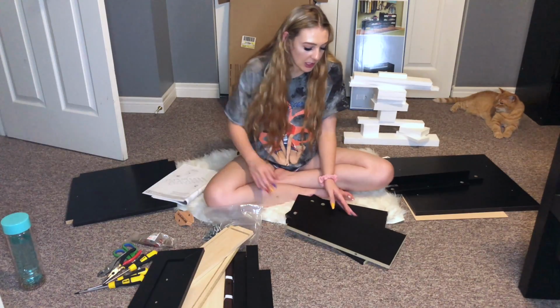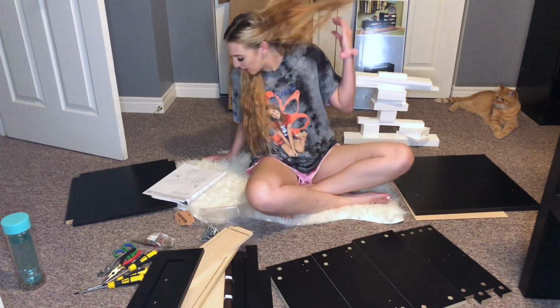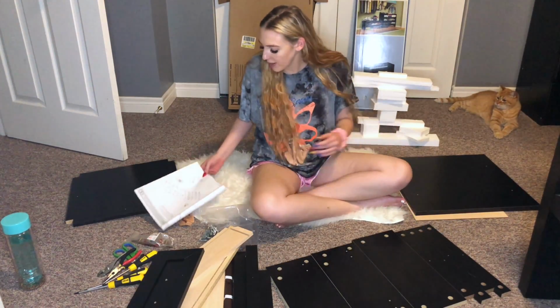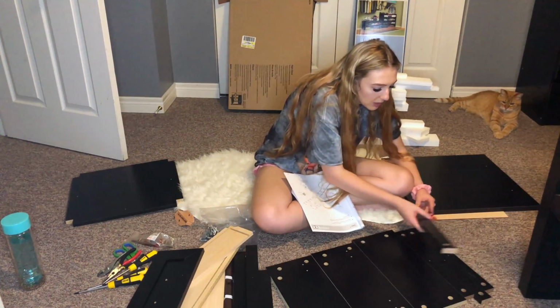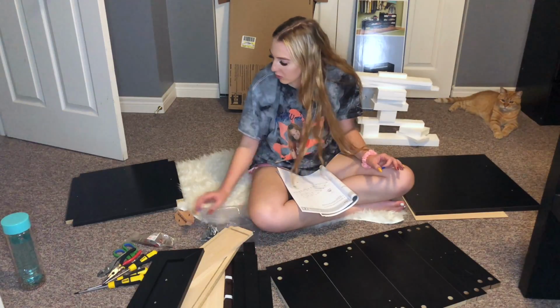Okay, I'm gonna lay them out really cute like they have it. Why are some of these bigger? Which ones are supposed to be bigger? Only one that's supposed to be bigger. What is the truth? No, these two are supposed to be bigger. I honestly did not think this would be hard, so that's cool.